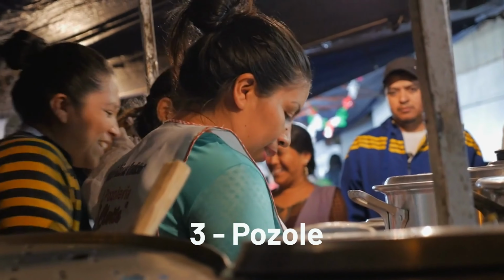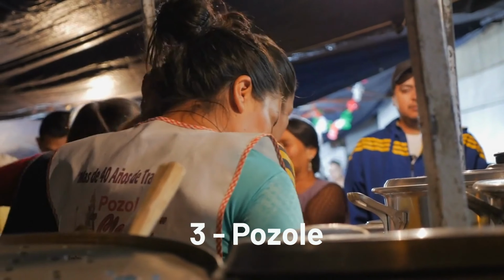Number 3. Pozole. Pozole is a festive soup made from hominy corn, often served with pork or chicken, and garnished with crisp radishes and fresh lime, adding a refreshing tang to the warmth of this traditional dish.